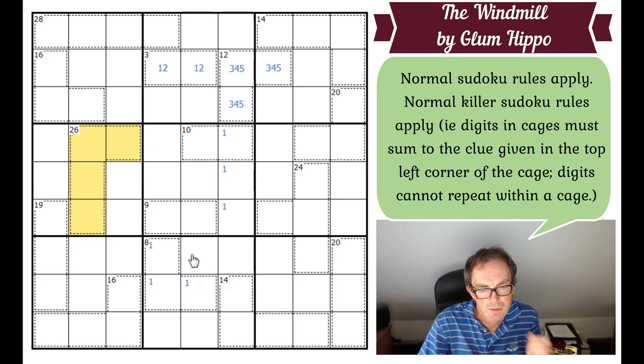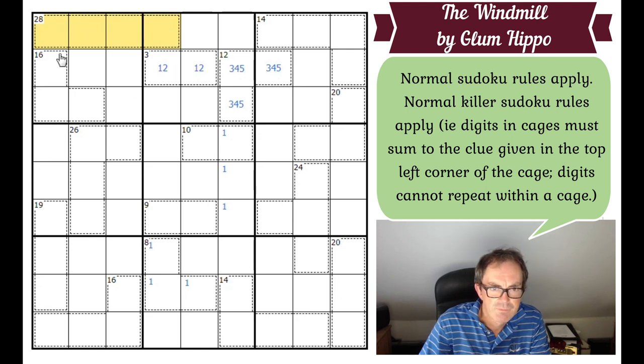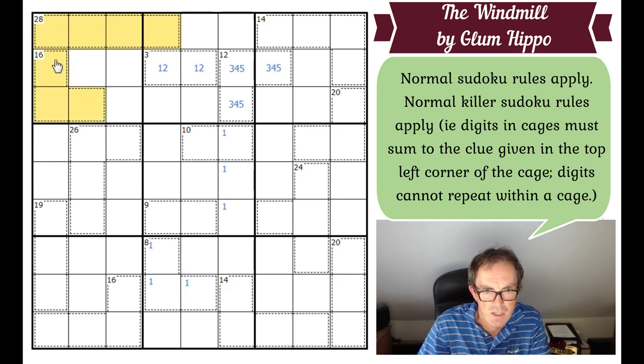I mean, you can't even conclude this 26 cage needs to contain a 9, because it doesn't. You can get to 26 with 8, 7, 6, and 5. 28 there. In fact, let's look at this. 28 and 16 are reasonably large numbers. So together they add up to 44.